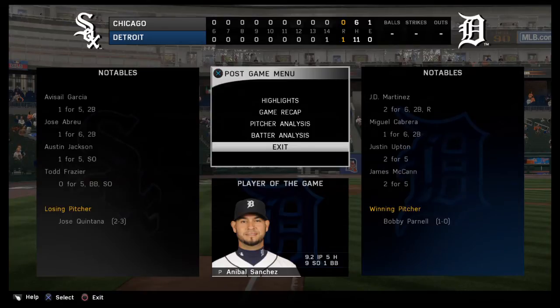Time of the ball game, 2 hours and 20 minutes. Tonight's paid attendance at Comerica Park, a sellout of 40,000. The Tigers thank you for attending tonight's game and remind you to buckle up and drive home safely.